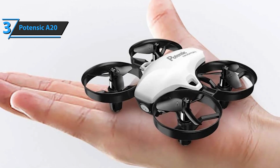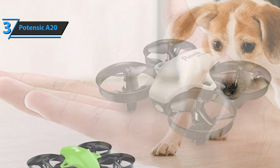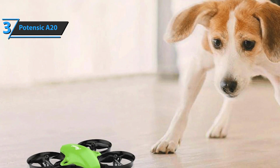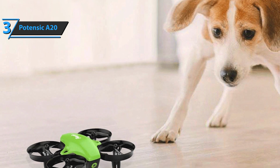What the Potensic A20 does not have is a camera, and therefore it cannot record anything. In any case, this is not what most users expect from such devices, as they're designed for purely recreational use.